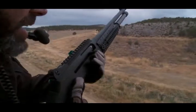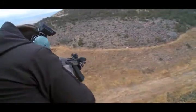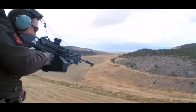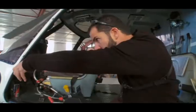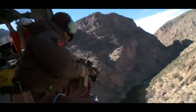All right, now we're going to move into shotgun. Next thing we're going to move on to is more of a squad automatic weapon system. So I want to be able to work the gun, lean out as much as possible, because that's when your perspective of the battlefield changes.